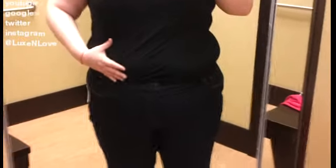I found a great pair of jeans. They are a little bit too big for me and there's a lot of stretch in them, so I feel like they would bag out. They fit great in here, like they don't make a huge accentuation and they kind of smooth out right here, but there's too much leg room in them, as you can see.